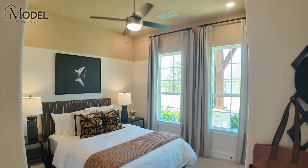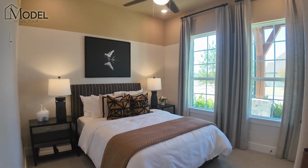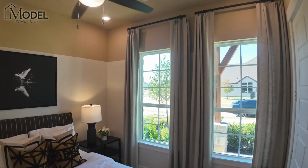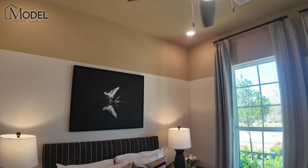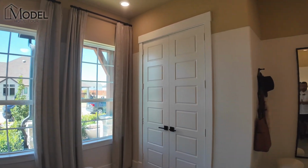So we're in the first bedroom. I'm gonna spin around. So here is bedroom number 1. This is located on the front half of the home, right near the main entrance, the front door here. So you can see you've got a good sized bedroom, 2 windows, and again, we have the nice tall ceilings in here. All the doors on the main level are solid core 8-foot tall doors.